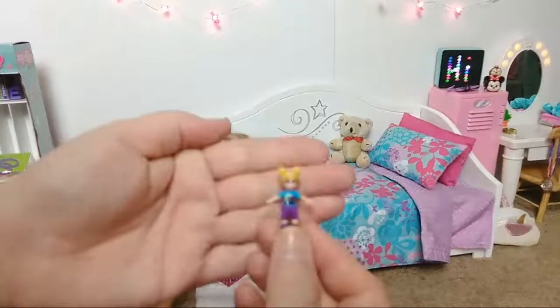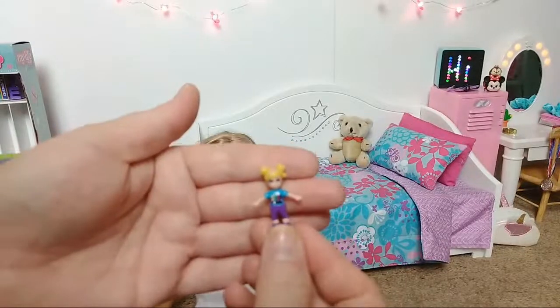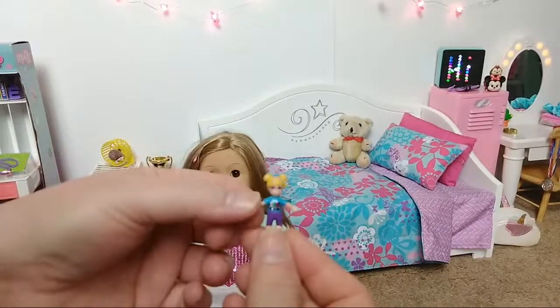Here's the little girl that we have. This is like the little Polly Pocket. She's kind of rubbery. She's so tiny.